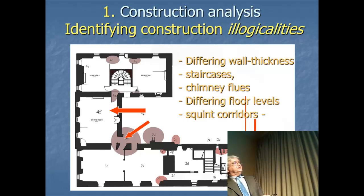Squint door entrances. So one side is straight and the other side is squint. You don't do that. That's been because something's altered. Huge disruption about here. And of course, in this house, we're missing an awful lot of stairs. And the probability is on all floors that is where the main turnpike was.